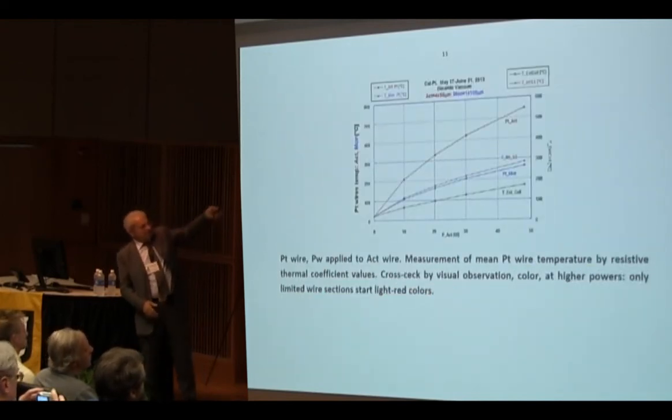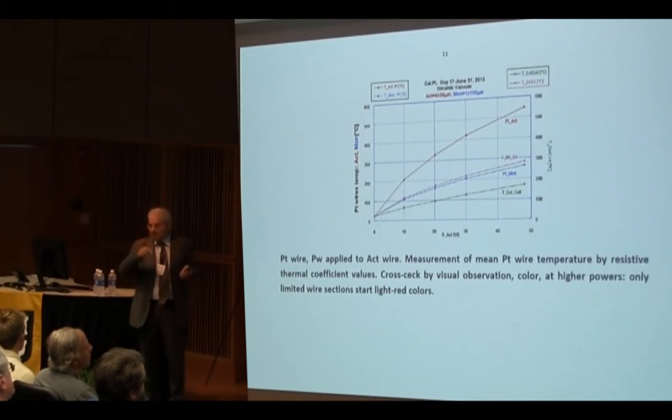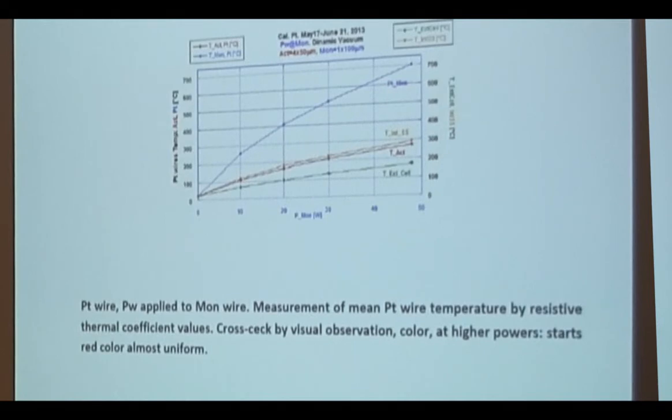This is calibration. Moreover, because platinum is an ideal thermometer, we can know the real local wire temperature. So it is important to know at which temperature the reaction starts. This is with the 200 micron wire: at 48 watt under vacuum, about 550 degrees. And with the thinner wire, the temperature is higher, 700. All we can expect.